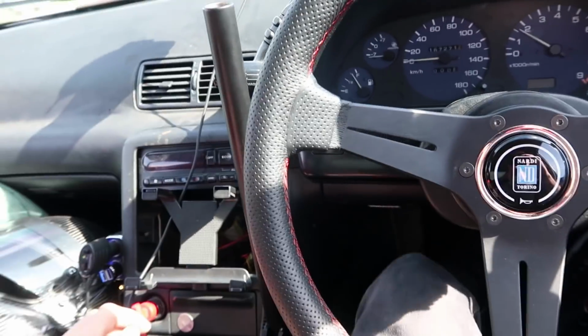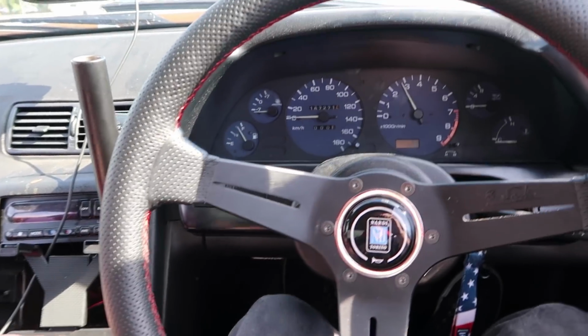As much as I love the RB, I love the characteristics of my SR that much more. SR just has more of a meaty feel. I think the longer stroke gives it a little more out of boost torque. It just feels a little bit more lively. But this car is great. This is probably one of the coolest things that I've put together, and it wasn't really even intentional. It just kind of came about, but I really, really enjoy this thing.